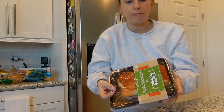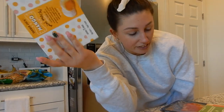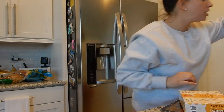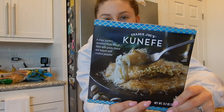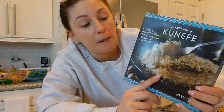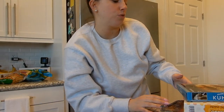What else did I get? I got some stuffed peppers because I thought that was a really good idea, and mango mochi ice cream. I've gotten this before from Trader Joe's. It's my favorite kind, so we got this. I love mochi. She said that this was good. I literally do not know what this is, but because I've had a couple of drinks on me, I was like, okay, I'll buy it. I don't know what confefe is. Just kidding. It says it's got cheese in there, so we'll see how it is.